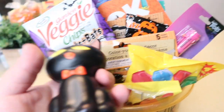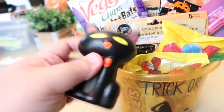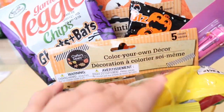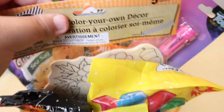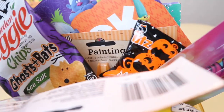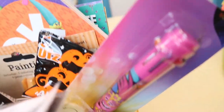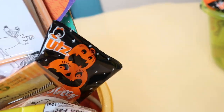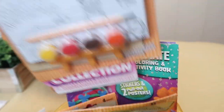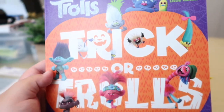And then I also had these like little squishy people from the Dollar Tree, and I thought she would love that, a little cat. And then we have your color your own decor, our Trolls pen, and painting sets. A lot of this is similar, except I will show you what isn't similar because, you know, we have the Hello Autumn paint set with the easel, but I did add in books for my kids. My daughter's so into Trolls.